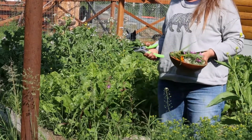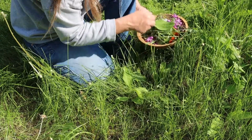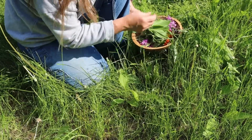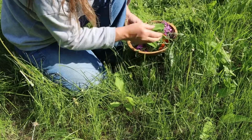Okay. This is wild plantain, and I'm going to pick some of this also because it is super great for balms and whatnot on the homestead, and I'll try to explain that later.